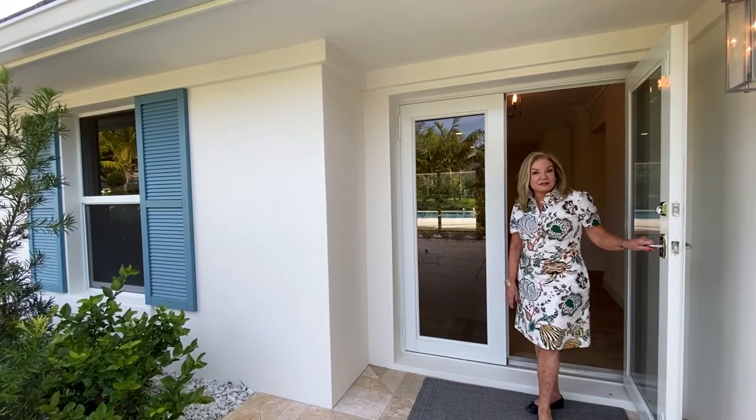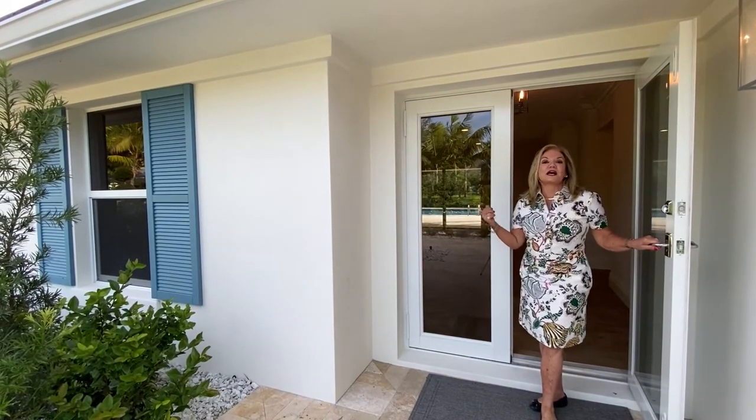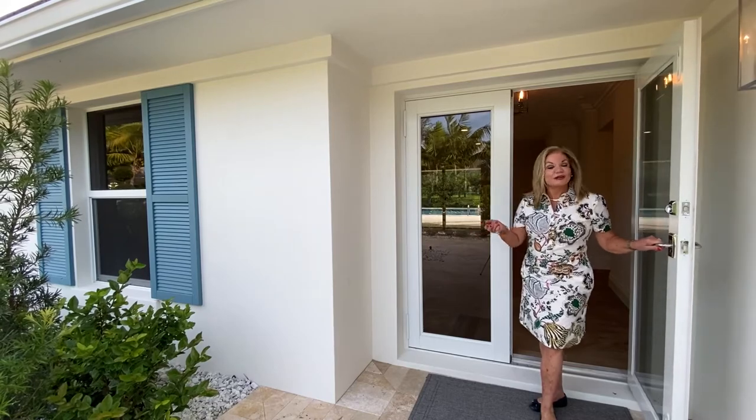Welcome to our guest house. It has 4 bedrooms, 3 baths, a fireplace, and its own swimming pool. Come right in.